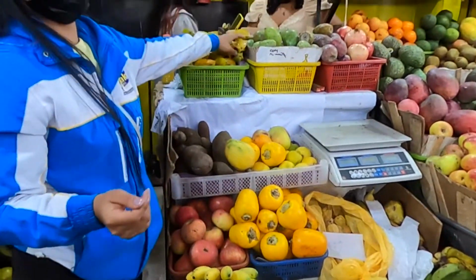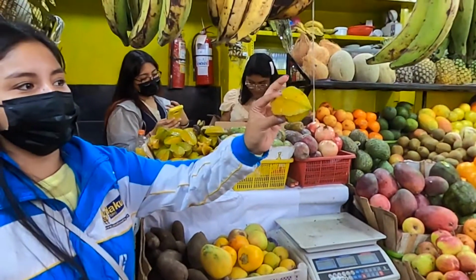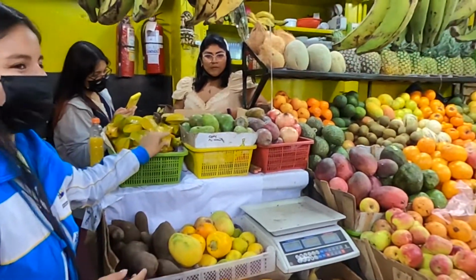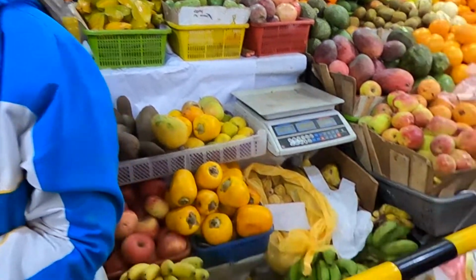Yes, yes. Carambola, yes. Or star fruit for you, very sour. Not good for eating. Yes, guys. Do you have any questions?